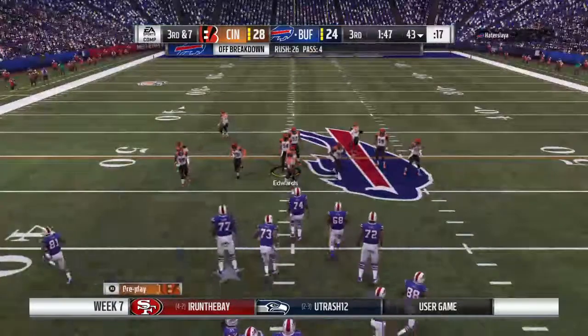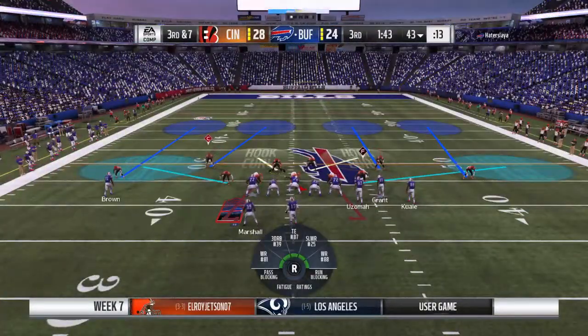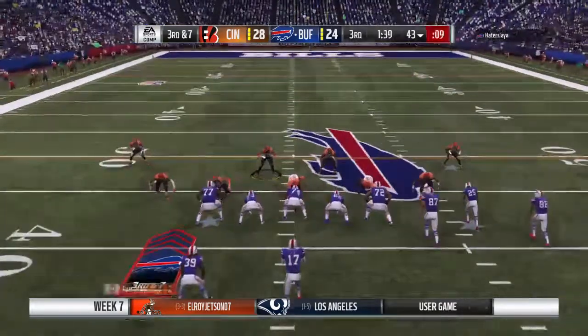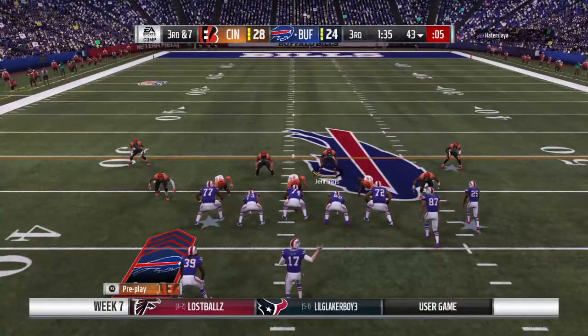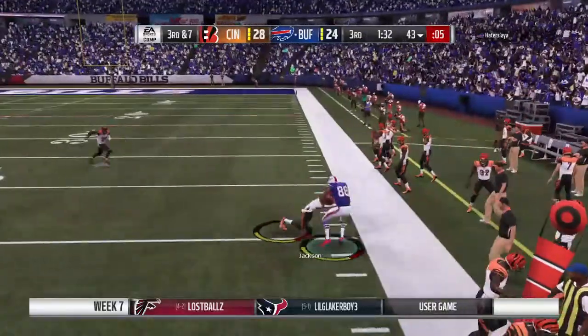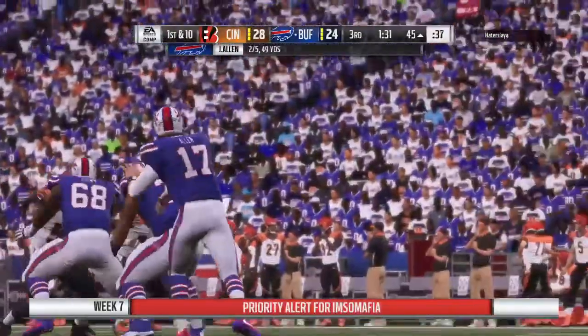The Bills on 3rd down. They've converted 3 out of 5 thus far. This is 3rd and 7. So the shotgun snap to Allen. And a quick throw here, that's complete. 12 yards there as they keep this drive rolling.